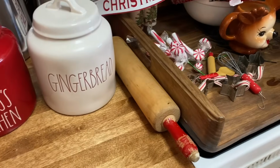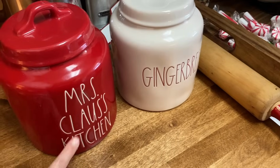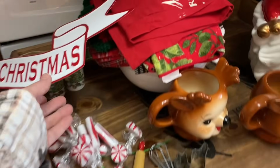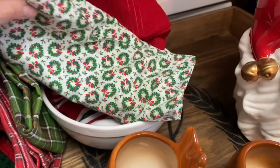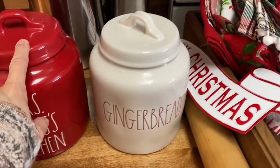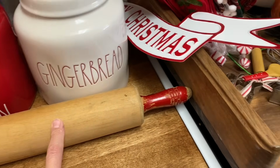So this is what we have to work with. These are a couple of my Ray Dunn pieces that I've had for a long, long time. This was kind of what inspired me to do the kitchen like this. That, and hold on, I'll show you. This right here. That is an apron, a vintage apron that I got at a yard sale. So that, this, and this is like my inspiration for this kitchen.